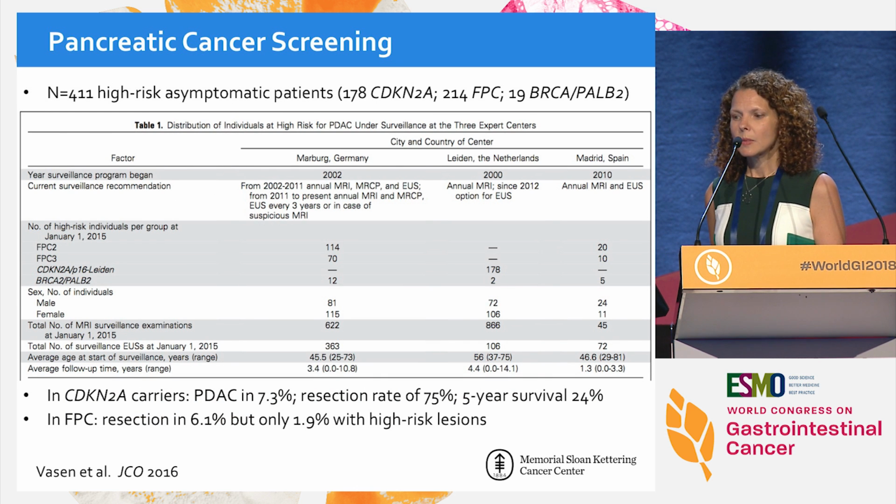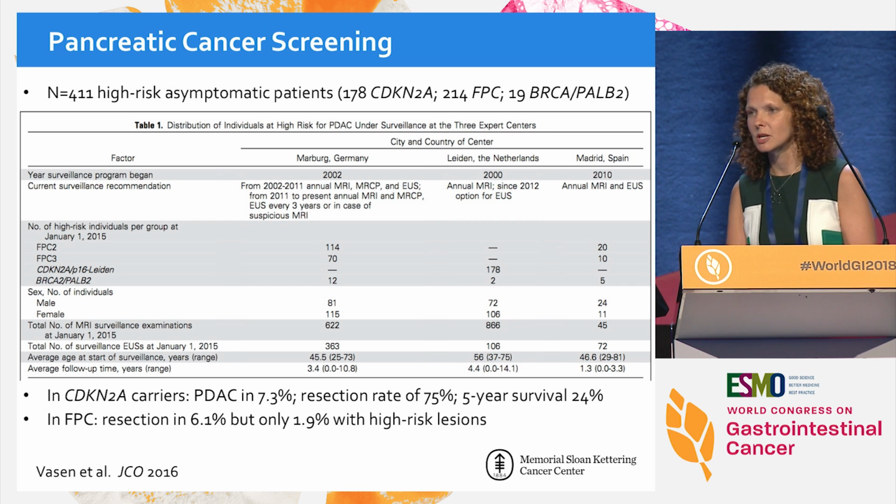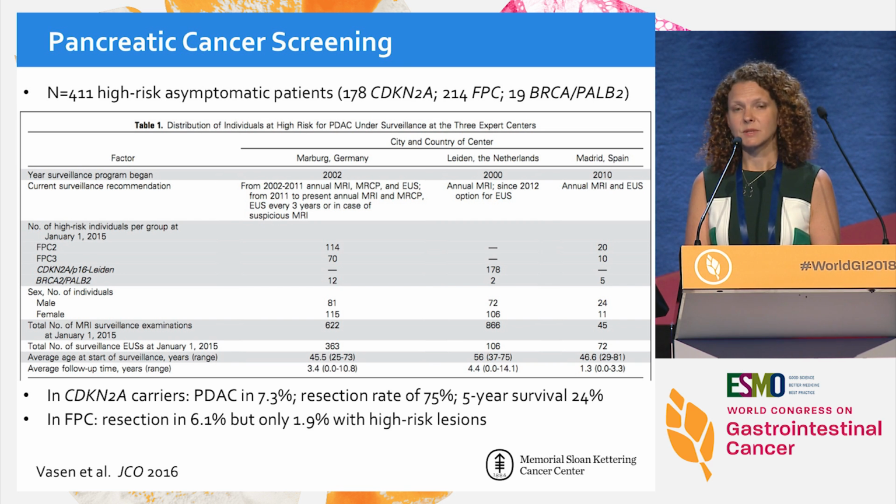So there is one promising study that came out from the Netherlands, from Vasen's group, suggesting that at least in CDKN2A carriers, pancreatic cancer was diagnosed in 7.3% with a resection rate of 75%, which is quite remarkable. As you know, the resection rate in pancreas cancer is generally much lower, and a 5-year survival of 24%. While obviously this did not have a control arm to truly prove efficacy, it is at least encouraging that in some of our mutation carriers, such as the CDKN2A population, this may be a feasible screening modality.